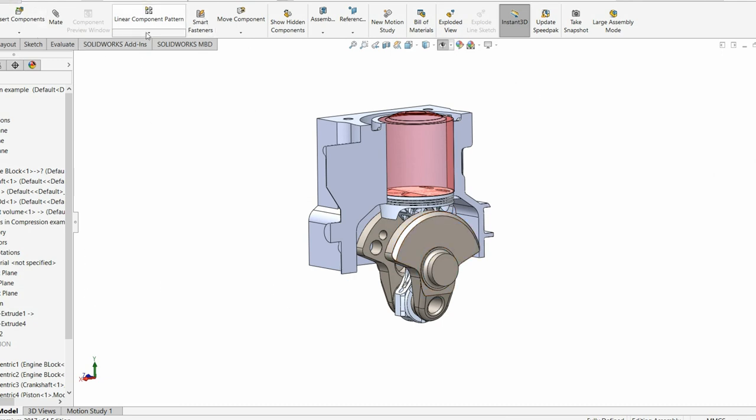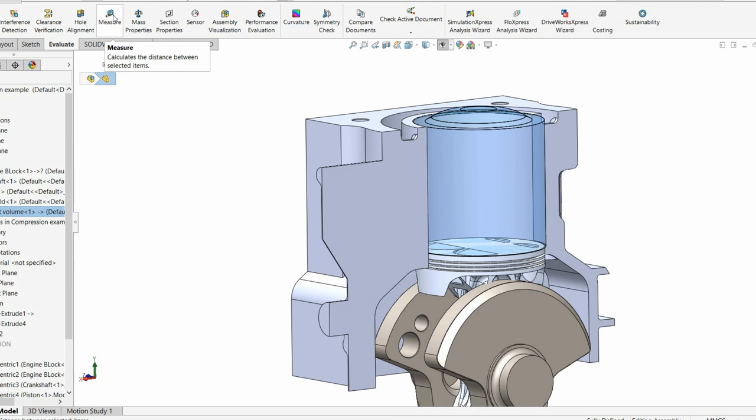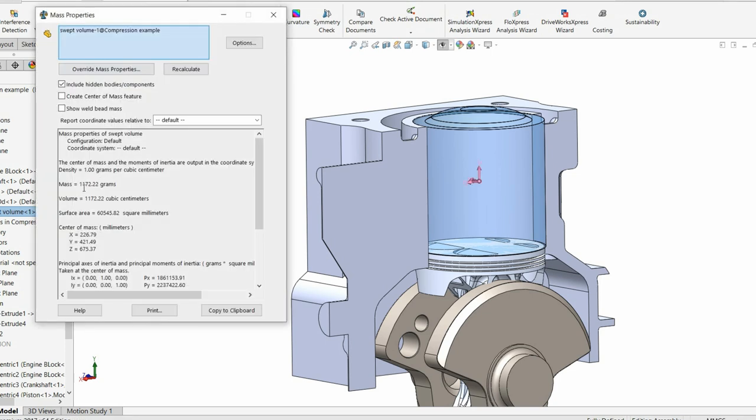And then what I do is I go to our swept volume indicator there, selected in blue. I go evaluate and I say, right, tell me what the volume is. And the volume is, it's the mass because I haven't given it a material, but it's assuming it's basically water. It's saying it's 1,172 cc, 0.22. We'll ignore the 0.22. Well, we'll round down to 1,172.